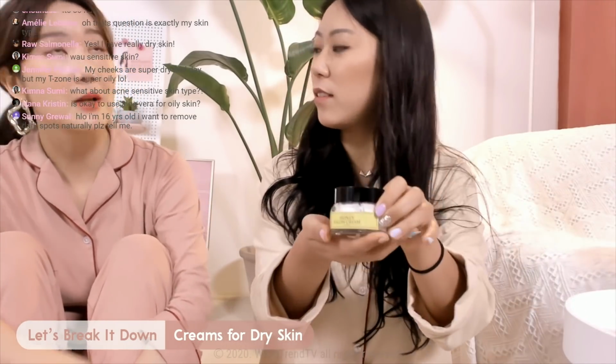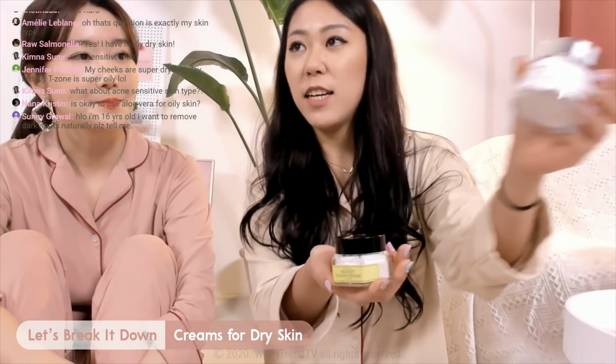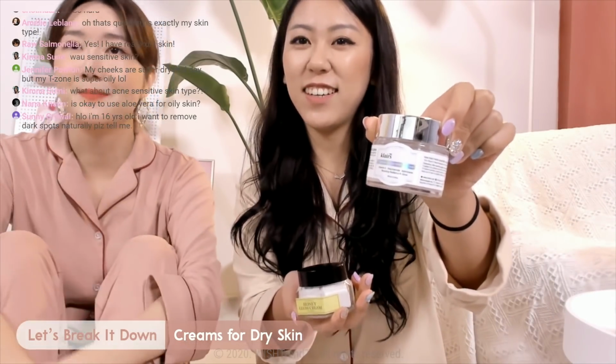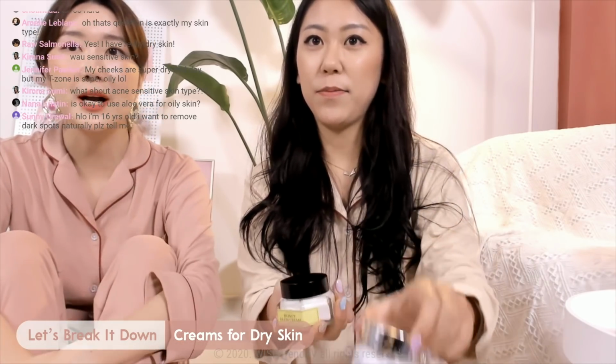They have glass bottles and stuff. So, and the next one is the Claire's Vitamin E Mask, one of our Wishtrender's favorites. So we have these two for you guys, right?